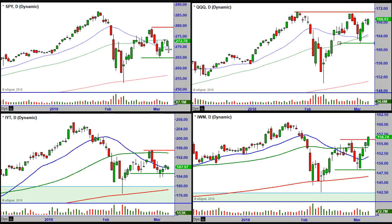However, they're not making a lot of advancement here. They've gotten up to the 50 MA. That's the green line right here. So the S&P's kind of at an inflection point, and they're up a little bit here pre-market, and we'll take a look at what's going on right there.